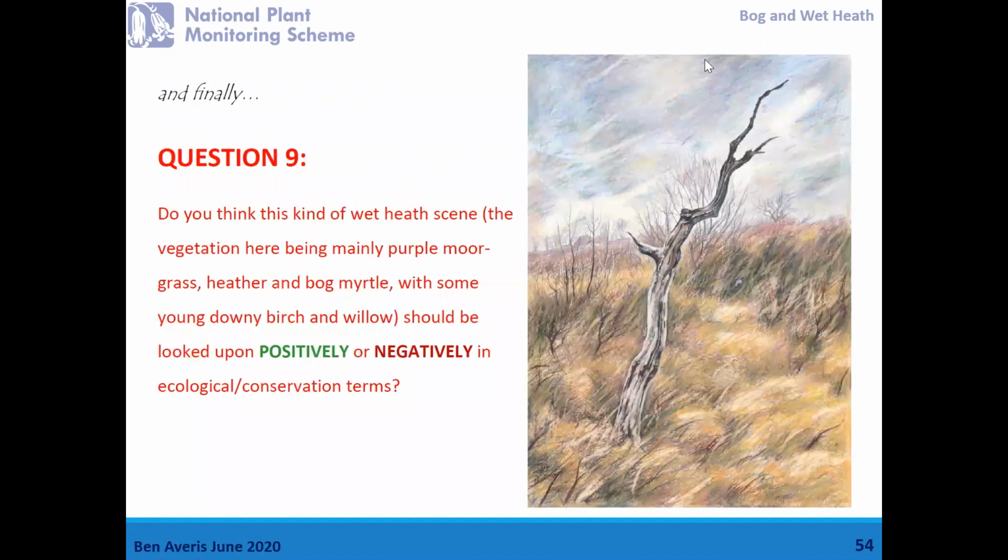And then the next page, another question, or a different question. Do you think this kind of wet heath, purple moor grass, heather and bog myrtle with a bit of young downy birch and willow, as in this drawing that I've done, should be looked upon positively or negatively in conservation terms? This is a different kind of question, really. It's not a factual yes or no. Very subjective, these sorts of questions, aren't they? Yeah.